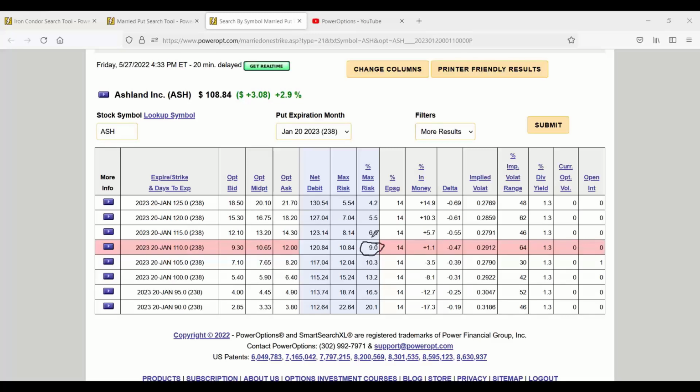I have no statistics to show that that works better. That's just my personal risk threshold. I don't typically like to risk 8, 8.5, or 9%. The cap is 9% on the default search, or 9.2%. I don't want to take that much risk personally. I don't have statistics that it works better or worse.